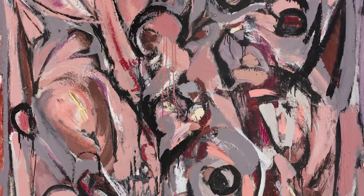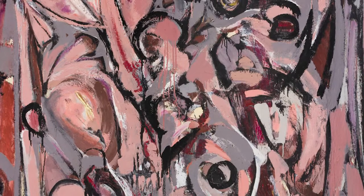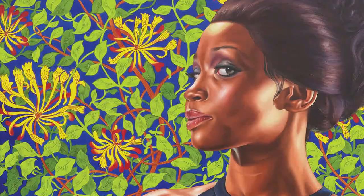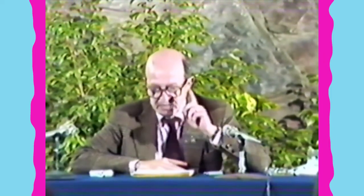Now, as the name implies, abstract expressionist art is abstract, which means it's just an arrangement of lines and shapes and colors rather than being a picture of something like a person or a bowl of fruit. This approach was based on the theories of a critic named Clement Greenberg, who felt that painting should be true to the essence of its materials.